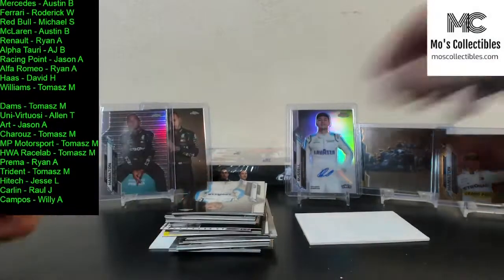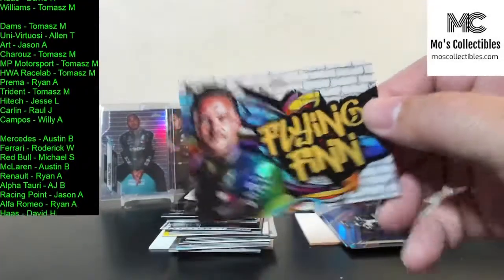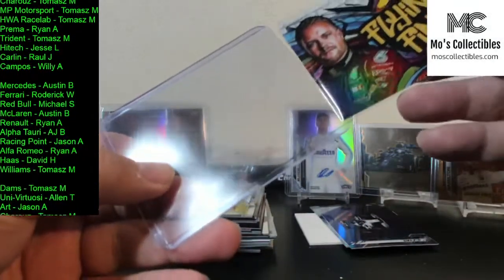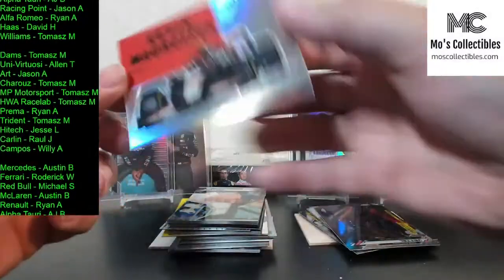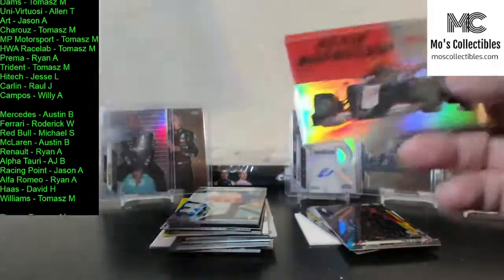If we can, need a bigger table to make a bigger showcase. Latifi, and Danny Kvyat for the bases. Bottas on the tag. Albon, driver of the day for China. Gunther Steiner. And Vettel winning Singapore for the base. Kevin Magnussen on the 54.